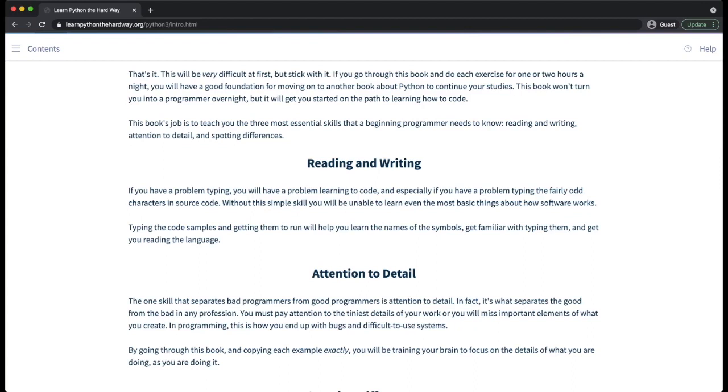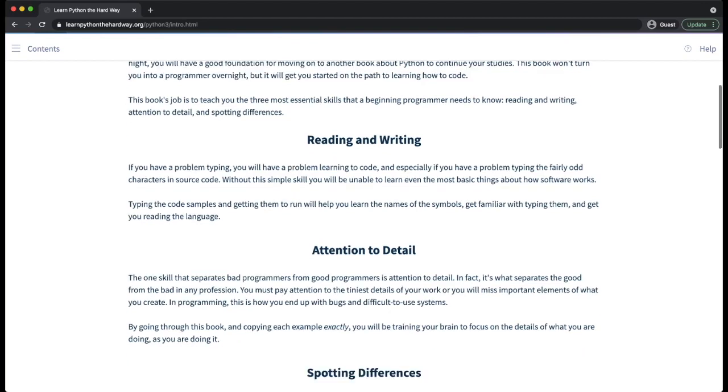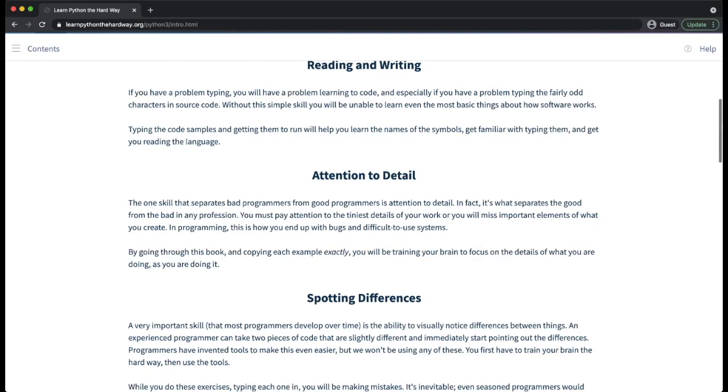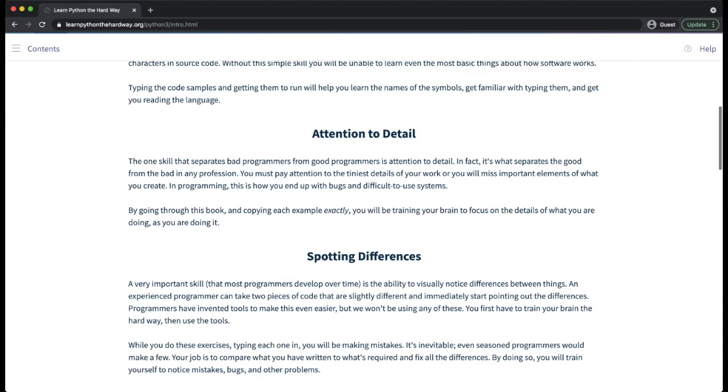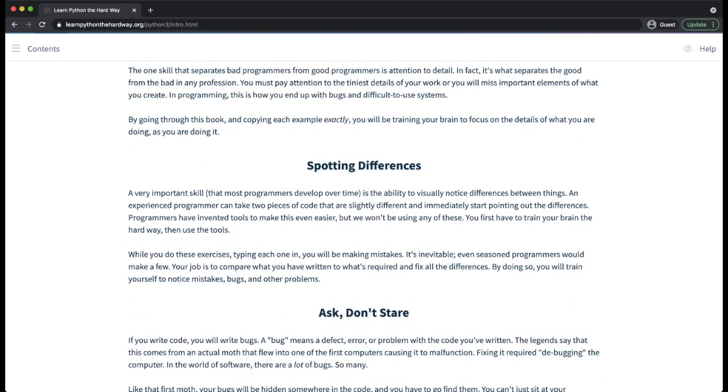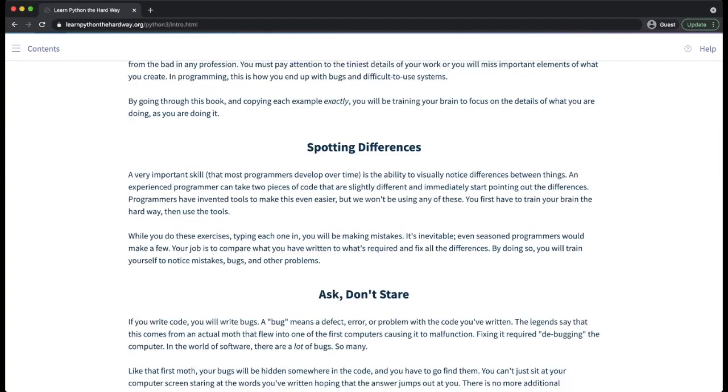Important there, of course, is attention to detail, so that we focus on the details when typing in the code, typing it in exactly as stated, so we do not make any mistakes, and cover that specifically. And then the third important section here is spotting differences, so that we can see any differences in the parts of the code, so it's clear what the code does and we do not make any mistakes there.